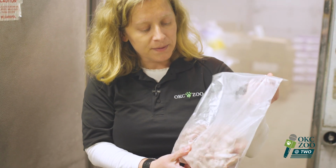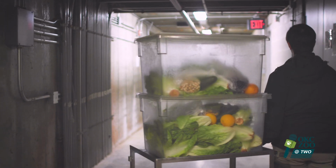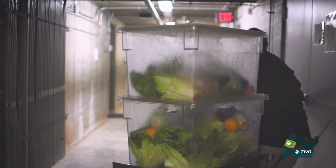So whole prey is really, really important for the animals here at the zoo. Every single animal or group of animals here at the zoo has their own special diet that is formulated specifically to meet their nutritional needs as well as make sure that they maintain a good body weight. We have to be sure that our animals don't get too thin or too fat.